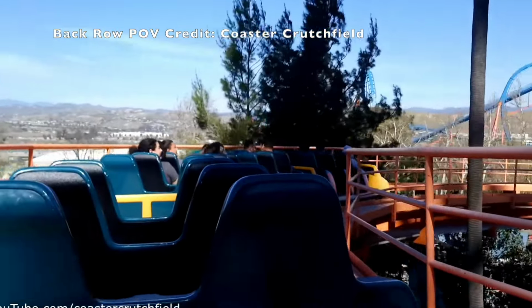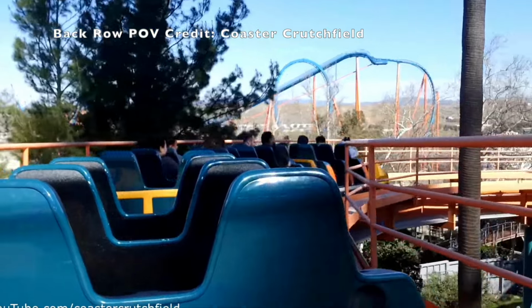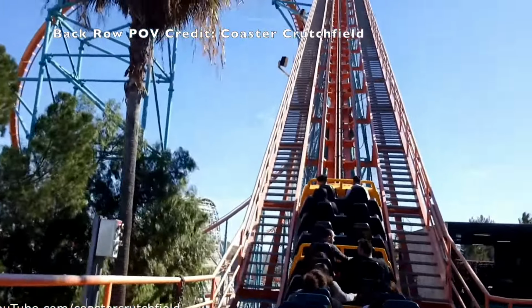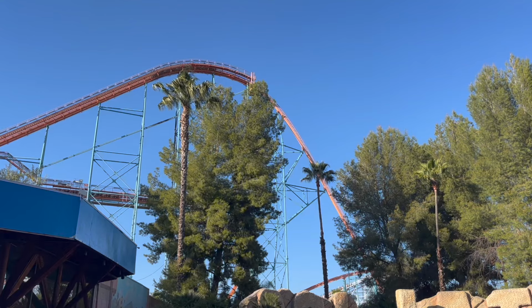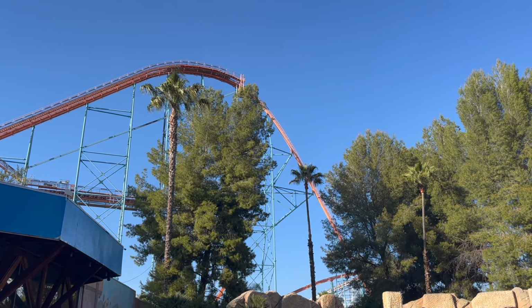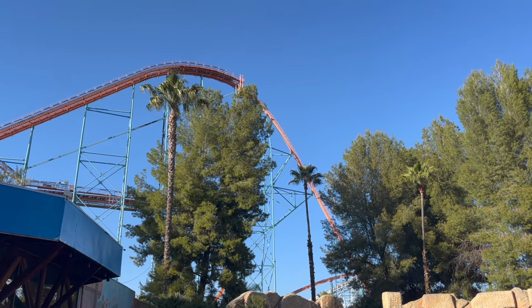You roll out of the station and ever so slowly take a right-hand turn before ascending your 235-foot tall lift. And I must say, because it's a chain lift, it takes you a while to get to the top, but you do get some good views of Twisted Colossus in particular. Then you go down your first drop, which is 255 feet into a 120-foot tunnel, reaching a speed of 85 miles an hour. This drop is only at about 60 degrees, which for coaster standards isn't very steep, and I think that's the main reason why, even in the very back row, you won't always get airtime.